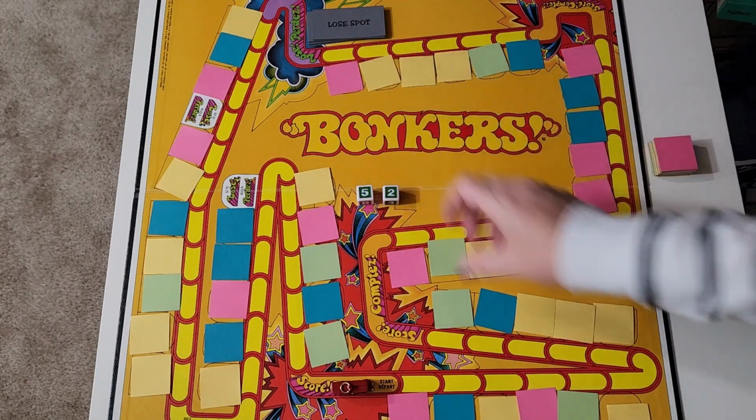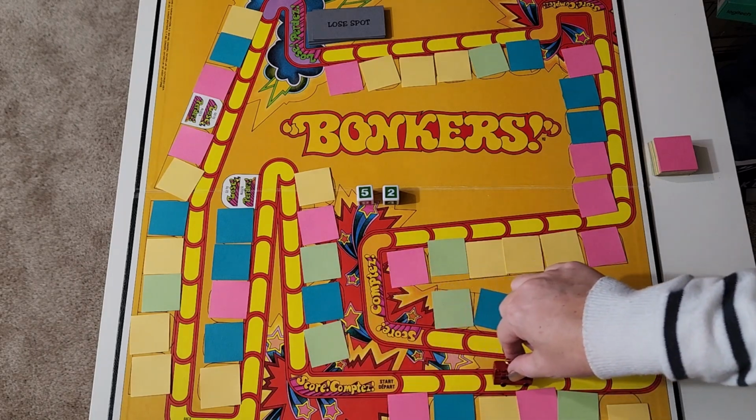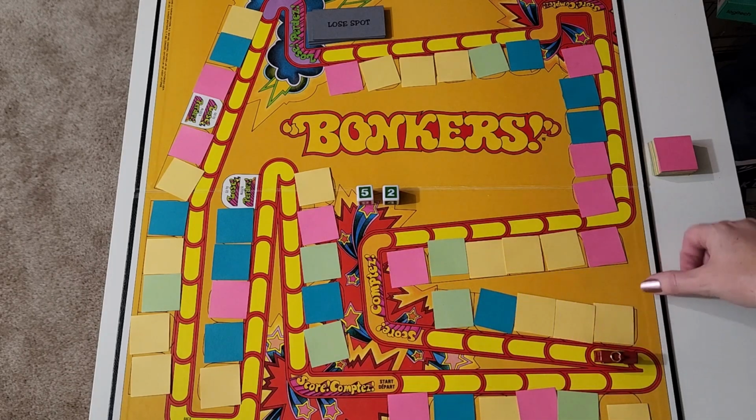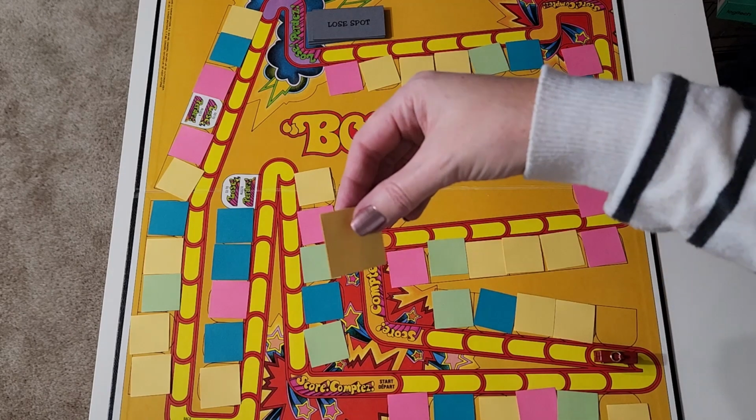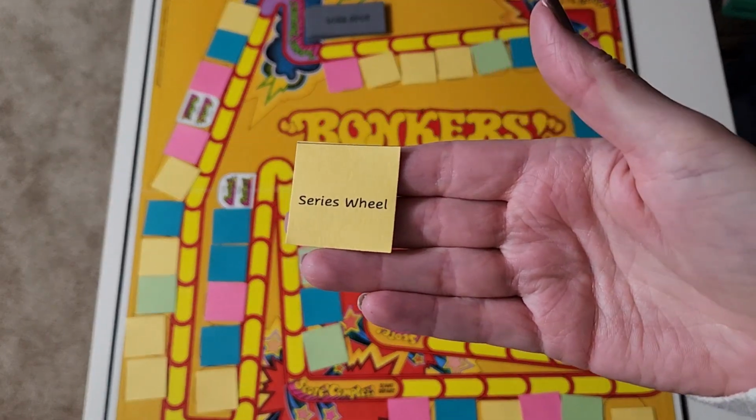So we have a 5 and a 2, so 7. 1, 2, 3, 4, 5, 6, 7. And our prompt is series wheel.